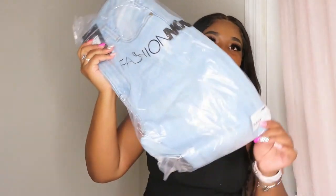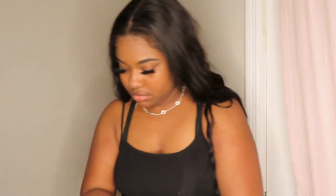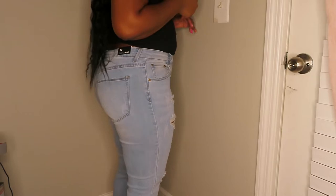Next, we got the Hannah High Rise jeans, size 13. And this is in light blue wash. Let's open these up. Our jeans, they look so nice. They go all the way down to my ankles, and I love these. I ain't gonna lie, am I crazy about these having the other three? No, but are they nice jeans? Yes. I give these an 8 out of 10. They're not bad jeans.